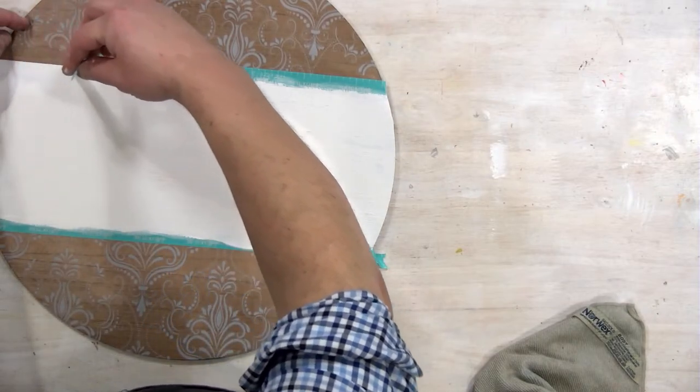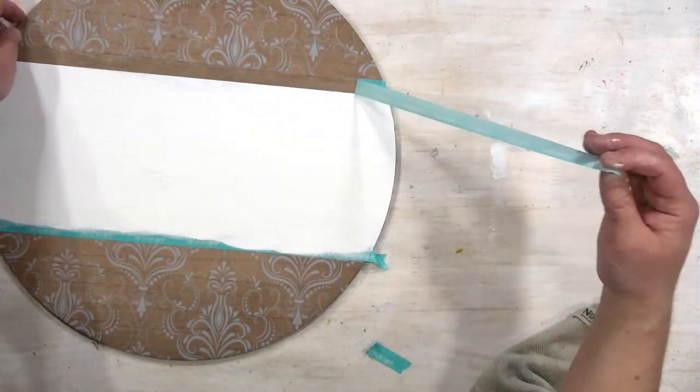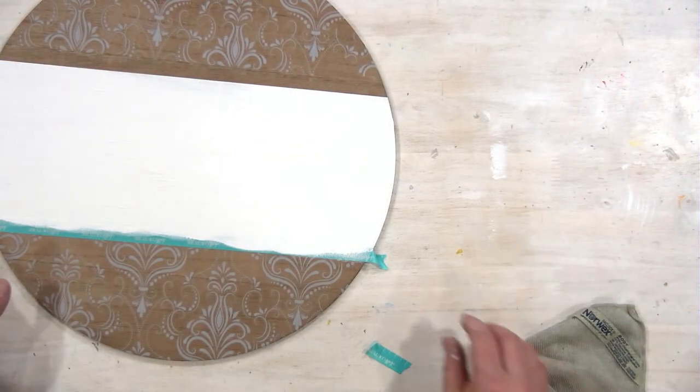I'm going to take out my protective tape here. Ooh, that's so satisfying.